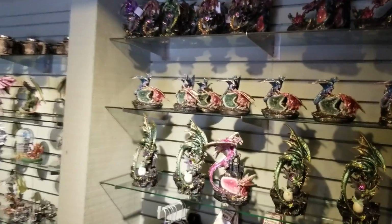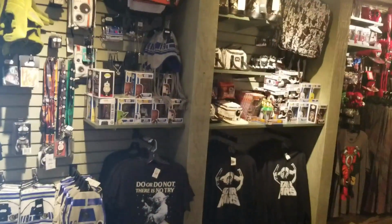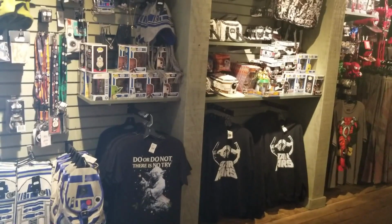Love the dragons, gorgeous things. And then over on the other side, Star Wars. Not exactly what I was expecting, but very neat shop.